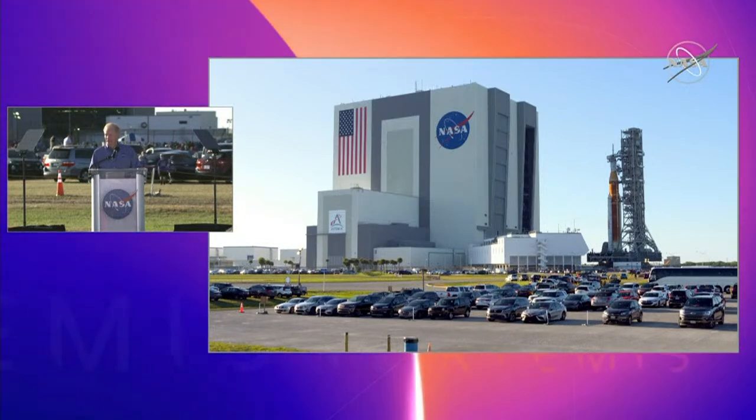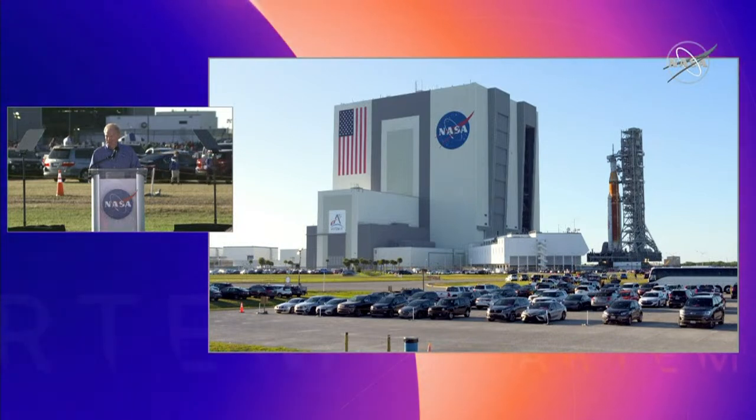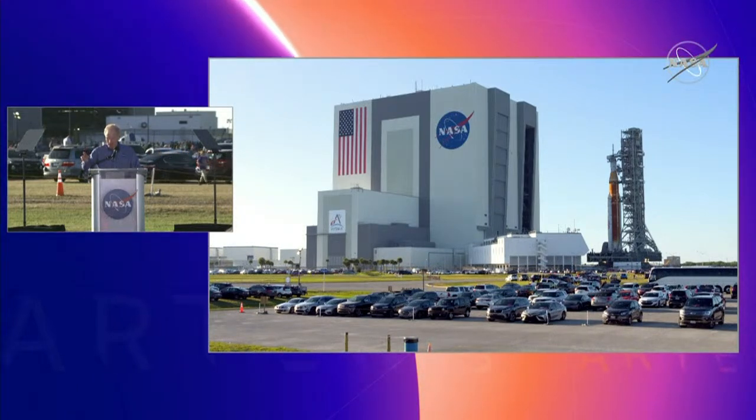And we are very privileged to have one of those Apollo astronauts with us, General Tom Stafford, Apollo 10.